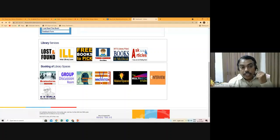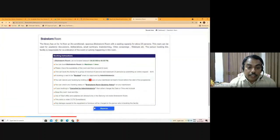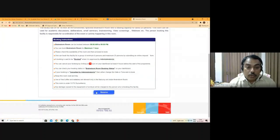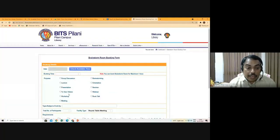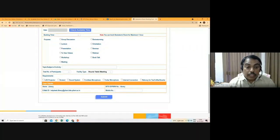The next section is booking the library space. This is very important for students. As I said, for the brainstorm room, just click here and reserve, and it will ask you what date and time, what purpose you are booking the space for, how many people there are, and what things you want: LED projector, screen, sound system, and collar mic. Whatever you check here, we will make available for you during that period.